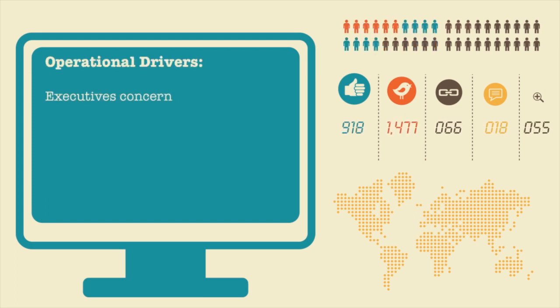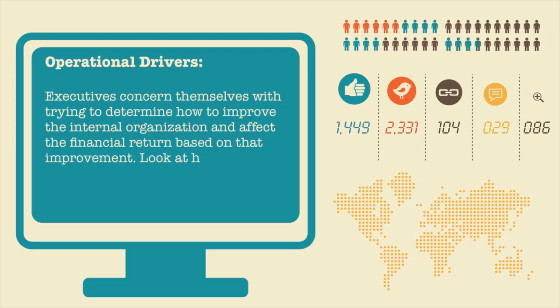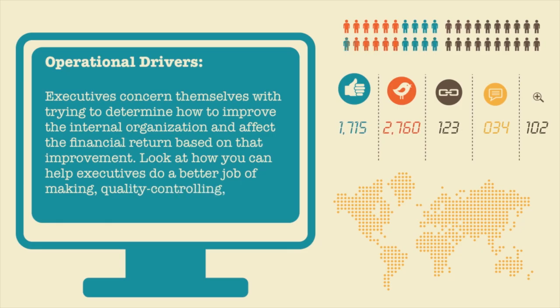Operational drivers. Executives concern themselves with trying to determine how to improve the internal organization and affect the financial return based on that improvement. Look at how you can help executives do a better job of making, quality controlling, selling, and delivering their business plan.